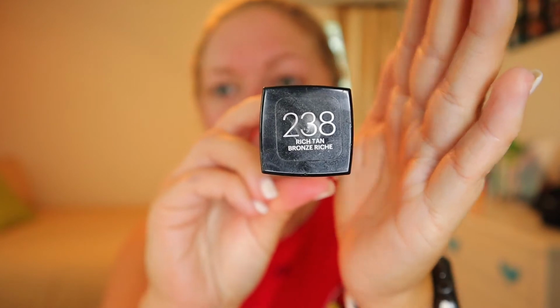So I use the shade 238, that's kind of my summer shade. It's called Rich Tan. So I did just get back from the beach a few days ago.